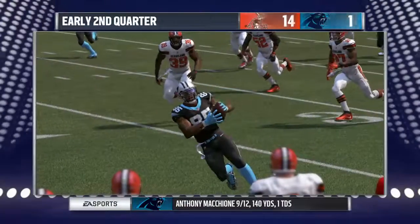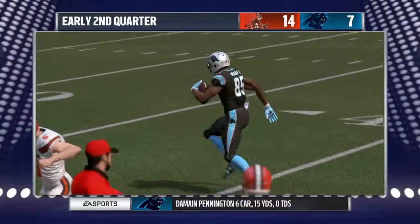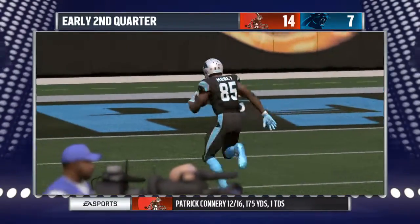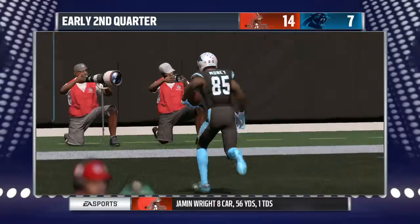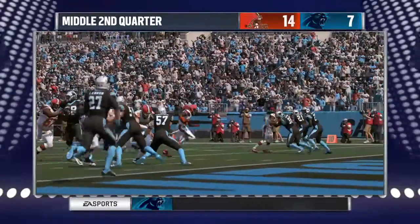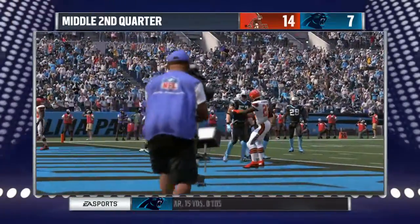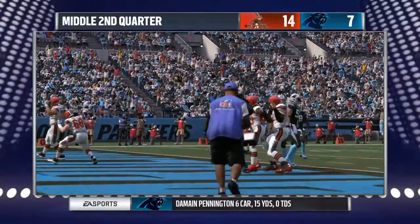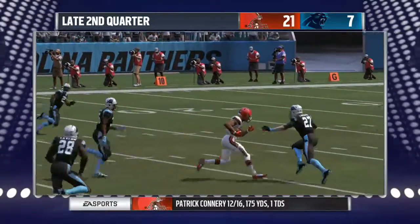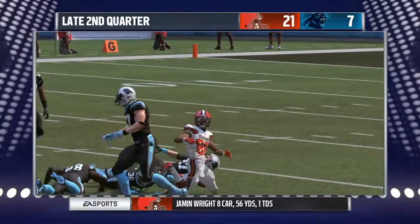1st and 10, completion will be made here to a wide open man. And this goes 77 yards for the score. Panthers down by 7. Browns with the ball midway through the second. They'll go with the run here, and he'll go in from 7 yards out. That puts them on top by 14. Browns with the ball late in the half. Nice work to make the catch in double coverage, and he won't be brought down until he makes it to the 28-yard line.